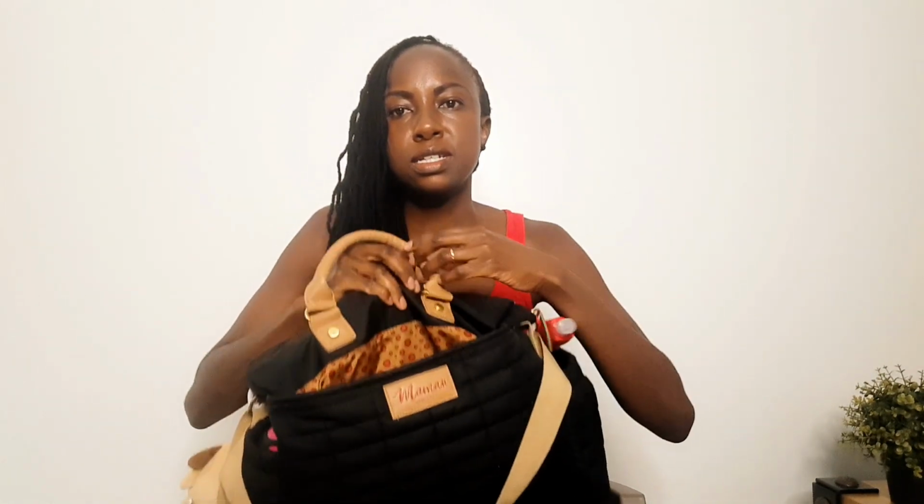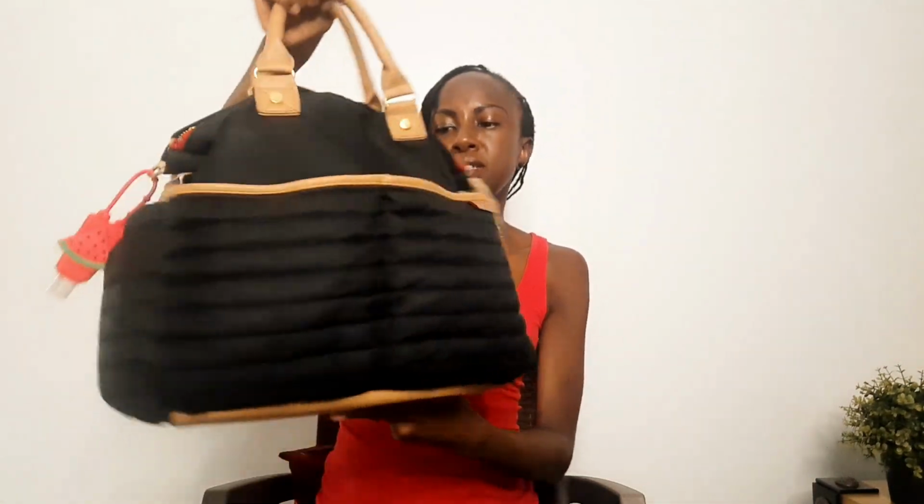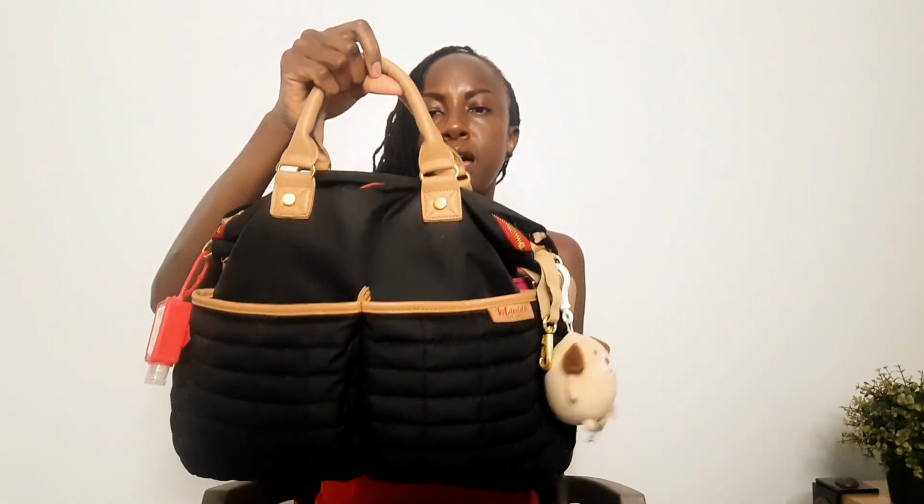And of course, the two side pockets as well. Usually we'll have elastic, and that's where you'd put in your bottles. And then of course the back side, that's where they usually have the changing mat, and you can put other things in there. This bag is called Maman. It's Maman brand, and it's awesome. I got it on Amazon, like I mentioned earlier.